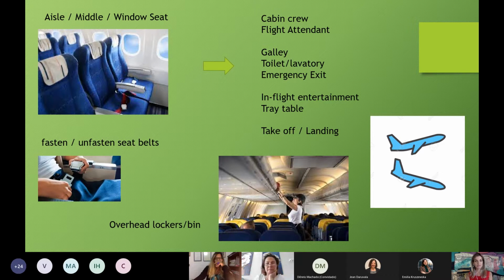You've got your tray table where you are going to eat your meal or use your laptop if you have one. But that tray table has to be folded for takeoff or landing. And you've got the plane there. You take off or you land.